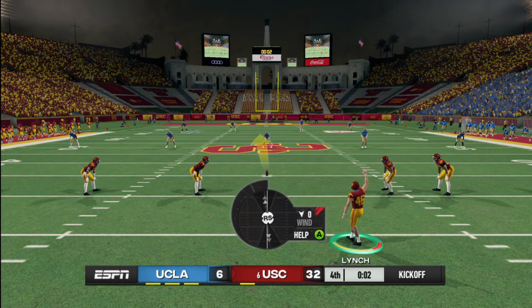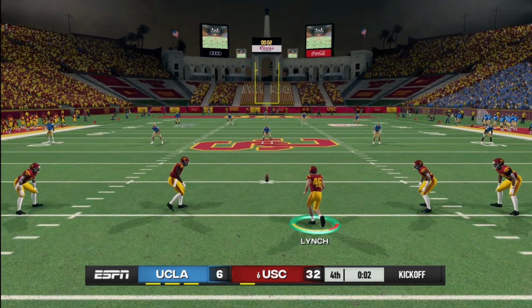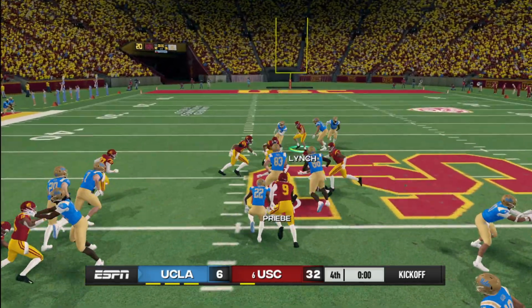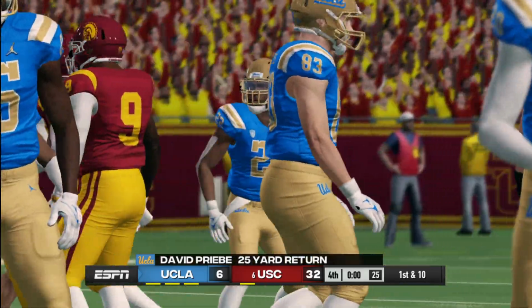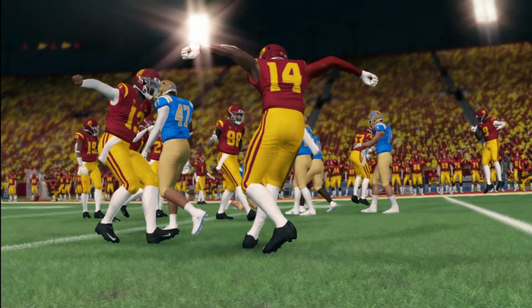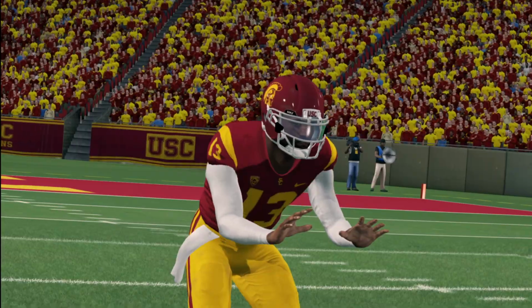The kicker looks like he's ready to kick this one off. Kicks a short line drive. He's to the 40. He makes it out to maybe the 49-yard line. That's the end of the ball game, and our final score in this one, USC 32, UCLA 6.